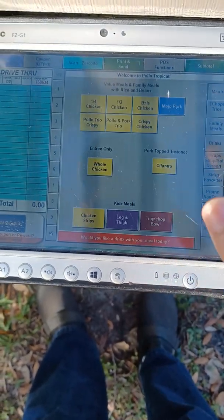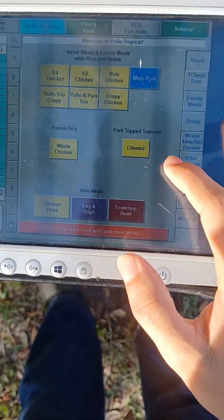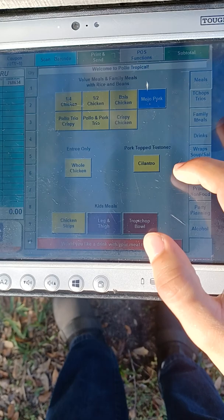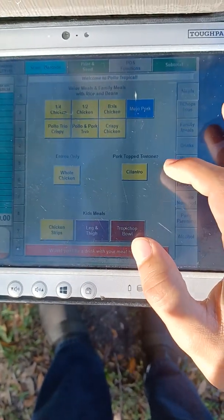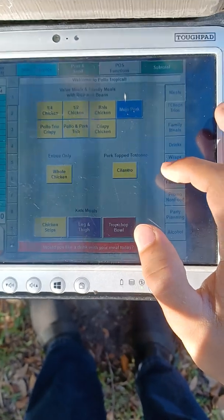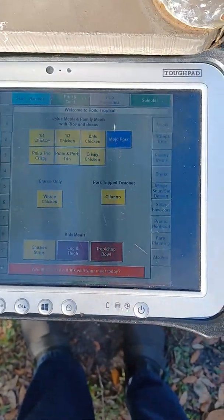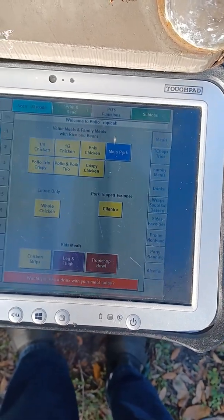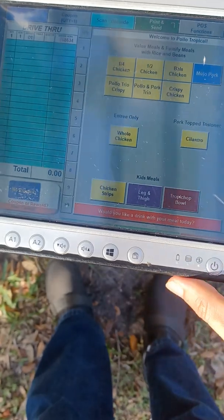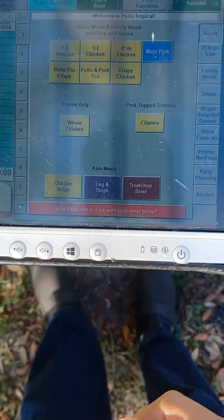Anyway, I digress. Now, after that, right now we have something new, which is the pork top tostones. We used to have the Wawa barbecue, and we used to have the mango habanero barbecue, but they got rid of them because they probably noticed that too many customers were asking for the cilantro garlic, so it was a better sale than making product of other sauces that weren't used like they were supposed to. After that, you have the kids meal.